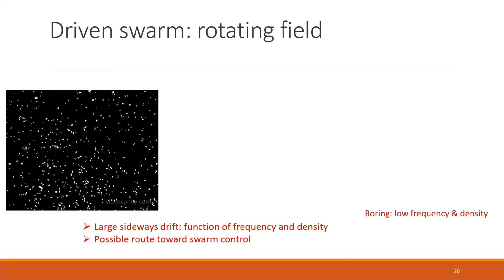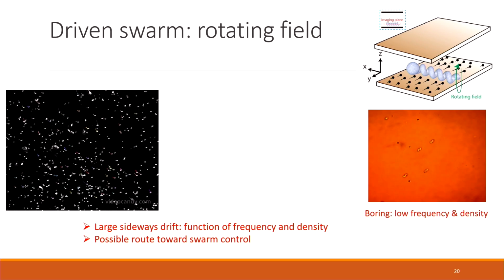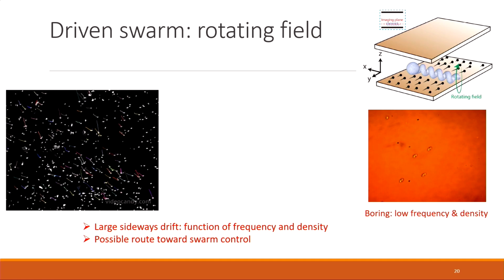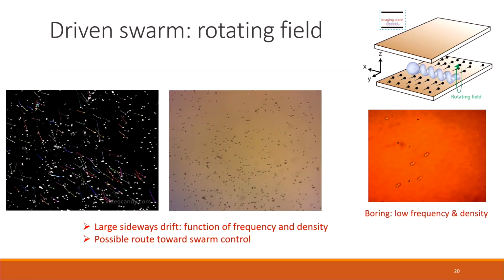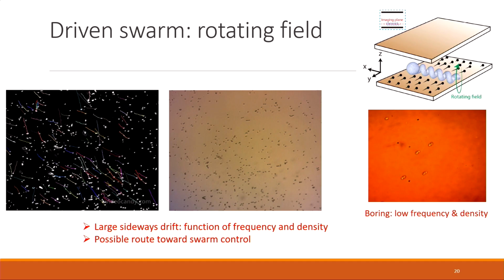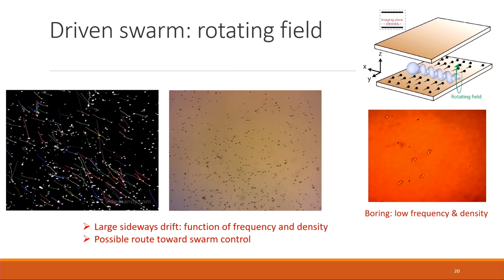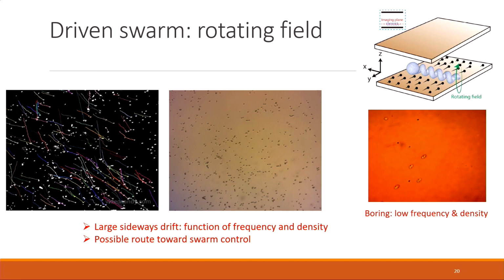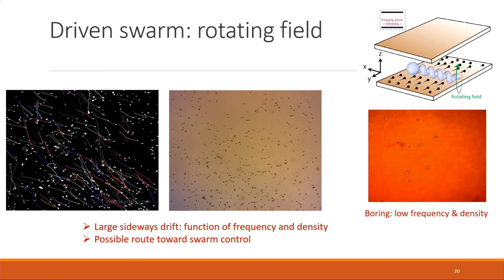So back to the driven system, where we simply have a rotating field. I'll first show you the boring results. This is, of course, when a lot of these things are all going in the same direction, and they are really not interacting with each other because it's a low frequency, low density, and they are moving very slowly. Things become a little bit more interesting when you have a large number of swimmers. We wanted to drive it from left to right, but what you would see is a very strong drift towards the right, and that's really because, as they try to go in some direction, they're also drifting sideways because of the hydrodynamic flow.